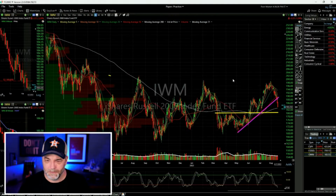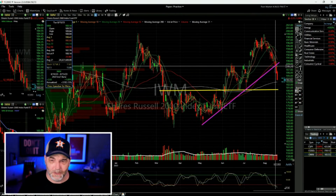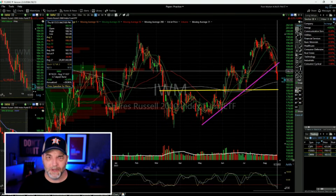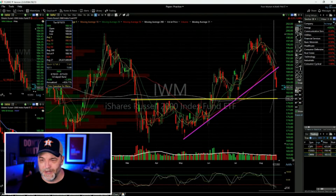IWM, rising trend line here, right off of the May lows. That's been broken. We were talking about it possibly holding on Tuesday. It closed right on it. Now we're getting a definitive break to the downside. Now we're talking about a move down to 180, 183.